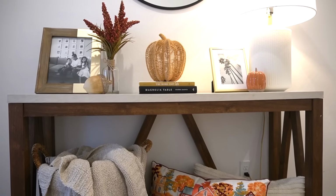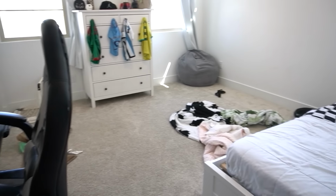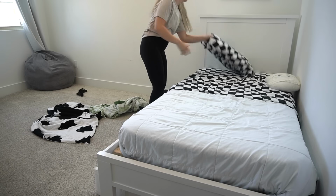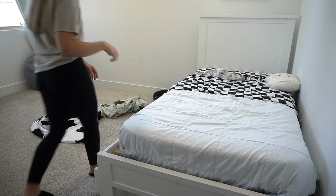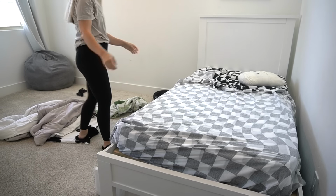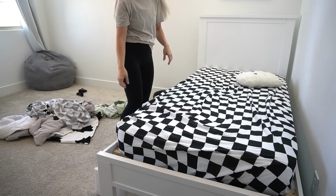We're going to get into Owen's room, which isn't bad at all. I did ask him to clean his room up before I got in here, but I'm going to take his bedding off. I'm going to wash it. I need to get his furniture wiped down and vacuum, and then we'll get back in here a little bit later in the day and make his bed.